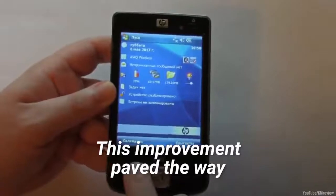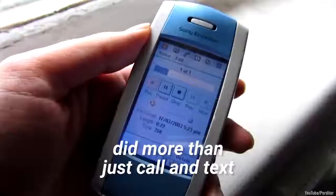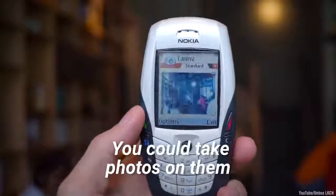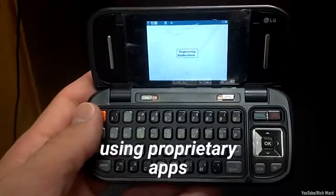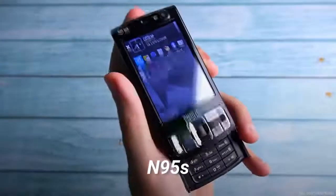This improvement paved the way for the introduction of the smartphone. These were devices that did more than just call and text. You could take photos on them, listen to music, watch movies, play games, and even connect to the internet using proprietary apps. Blackberries, Sidekicks, N95s.